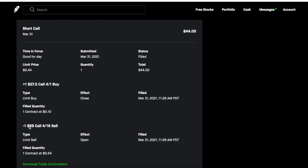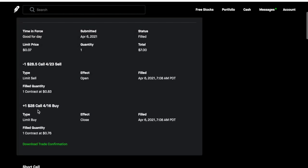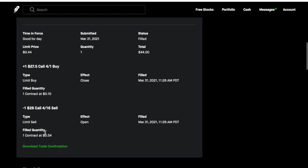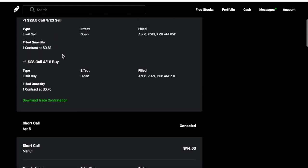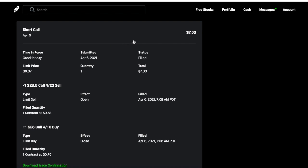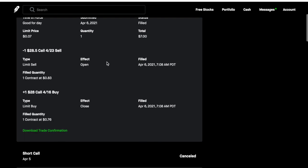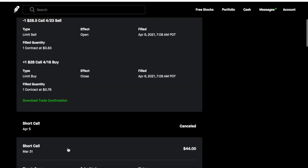So the $28 strike for 4/16, I originally sold it at 54 cents, and then right here you can see me buying that one back at 76 cents. So again, it went from 54 to 76, so I was down $22 on that. But I sold this 28.50, 4/23, so same thing. I moved it up 50 cents and out a week for 83 cents, so took in an extra $7 in premium. Between those two, you can see I've taken in 61 cents.